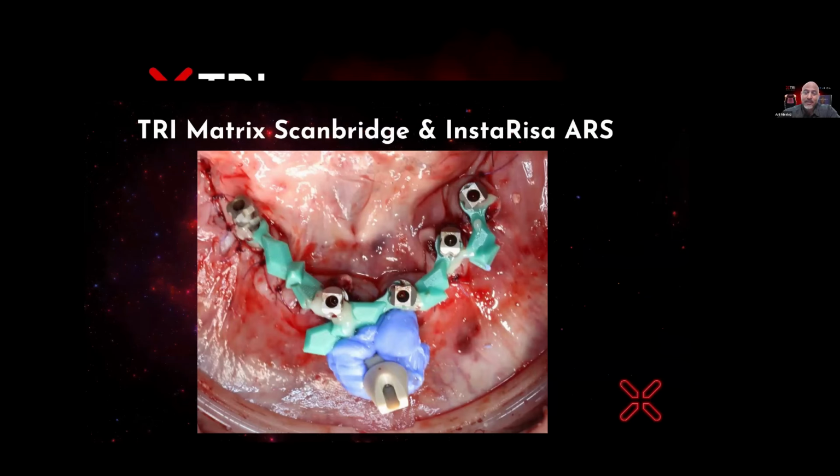And this is the key, and this is why the artificial reference screws are flying off the shelf, is because there's not very many systems that are able to align the implant position to the design predictably. And if you look at the artificial reference screw, the way we designed this, it is very large. It's a large scan body that sits on top.